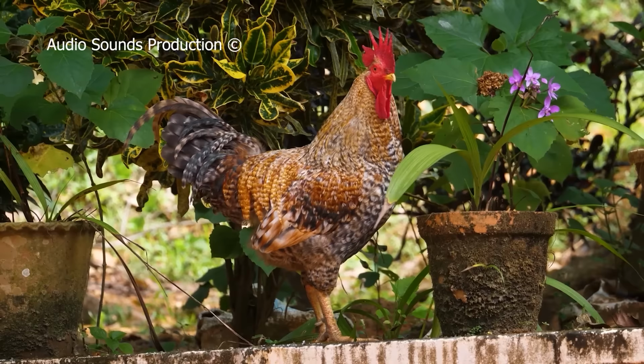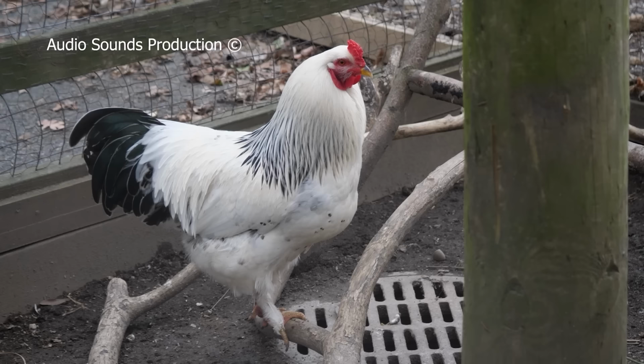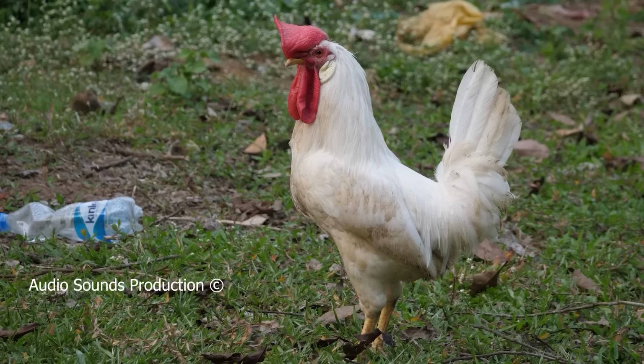The rooster's standout tail is often large and colorful, and continues to grow and get more colorful as they get older. A rooster typically has large wattles and a comb, and their feathers come in many colors, some are speckled or spotted.